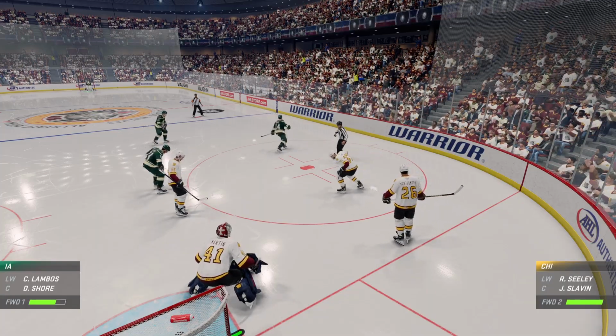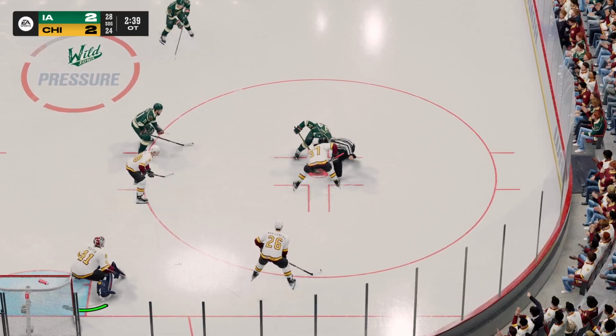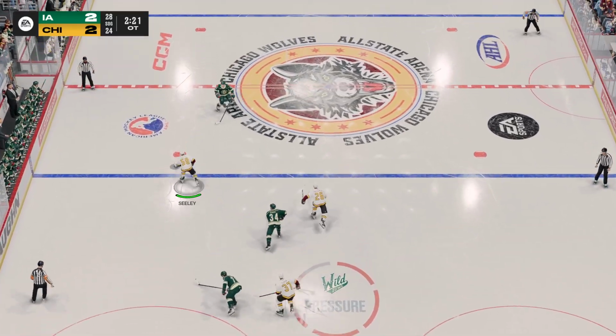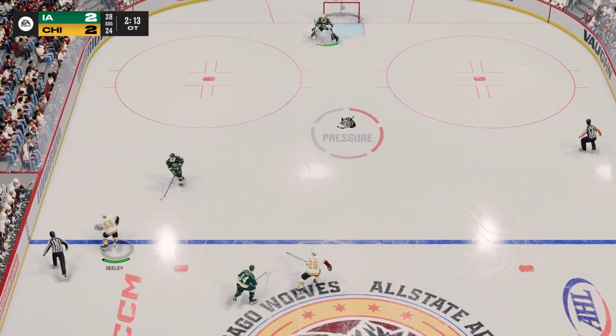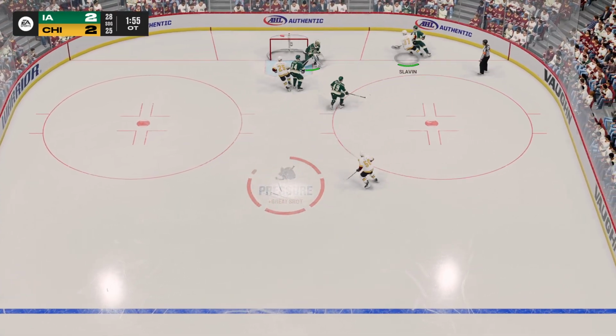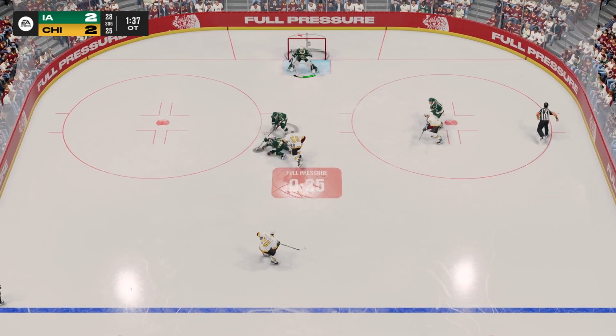Teams are ready for the draw. The linesman about to drop the puck. Back underway as he wins the draw inside the offensive zone. Seeley swinging the puck through center ice. They've got some momentum here. Sends it over. Locks it down in front. Oh, great core strength to hang on to the puck after that.